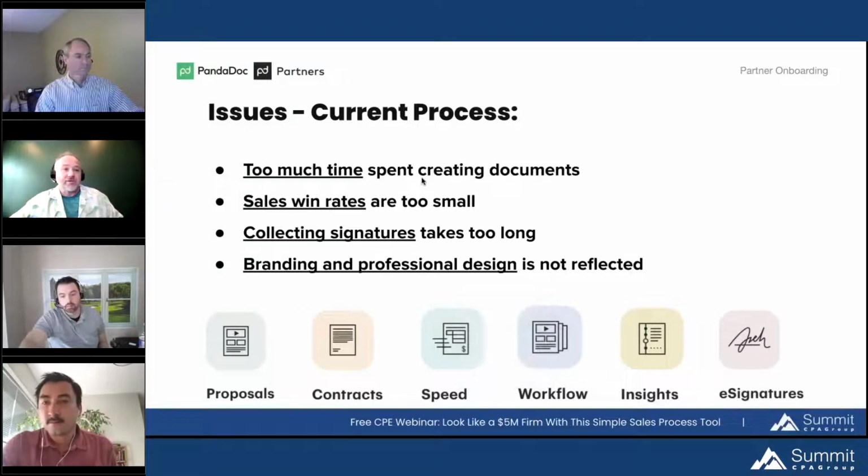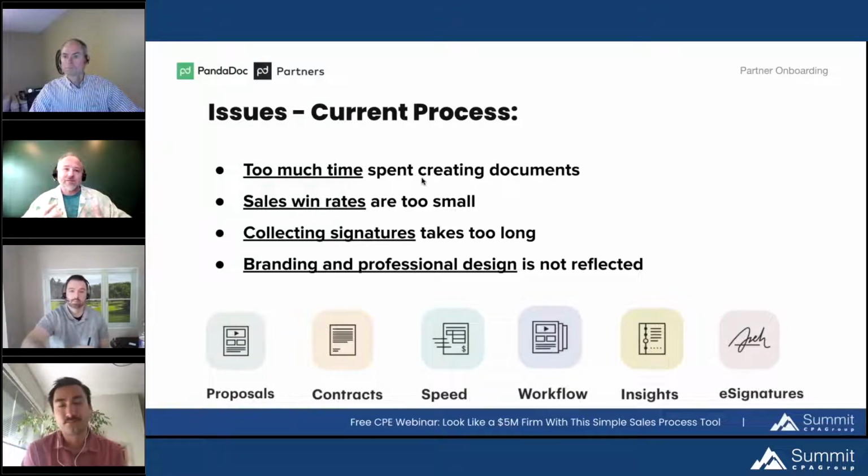We found our win percentage wasn't as great because the engagements and documents were done so long after actually meeting with clients, and we found that with this process, it just made it so slick. It made it so easy.